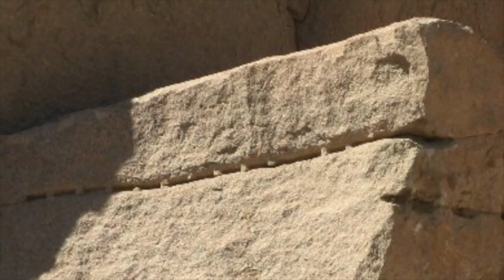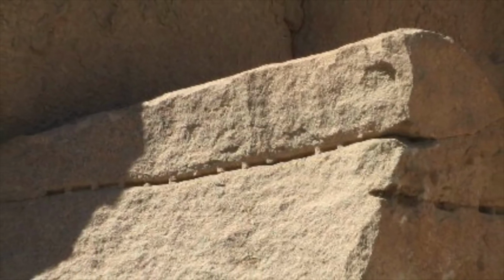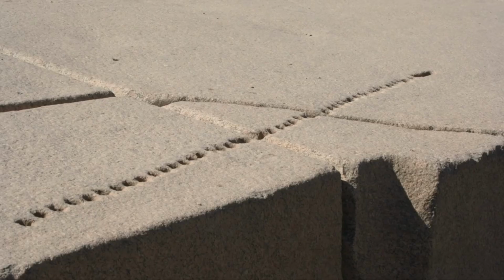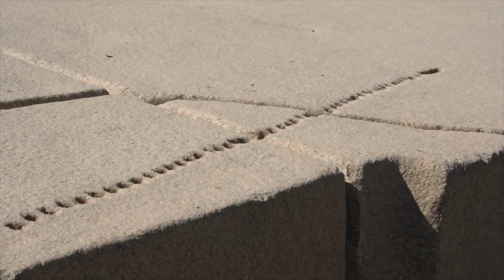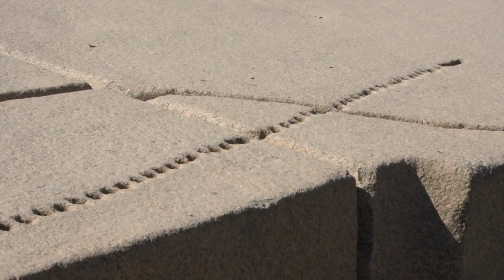It is interesting to note that the same technique for separating a block of stone from the bedrock appears to have been used by many cultures across the ancient world. Nobody ever devised a better method or technique to create such incredible feats with such basic tools.